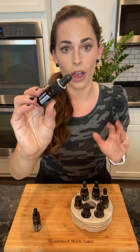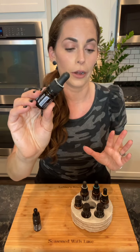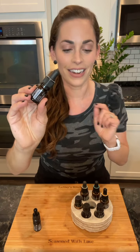The next oil in the blend is Juniper Berry, and you are probably very familiar with Juniper Berry because it's in Olivia's Oasis bedtime blend that we diffuse in our bedroom and in her bedroom, and we've been doing this for almost 6 or 7 years, and it is an absolute staple in our home, so we always have Juniper Berry.